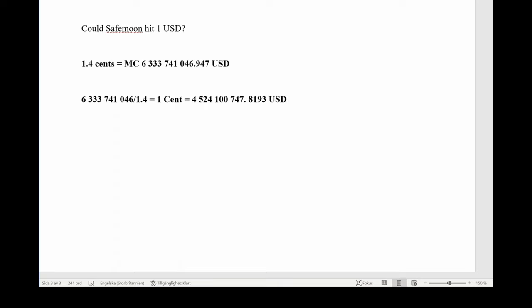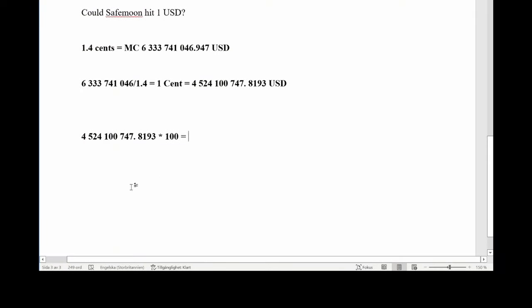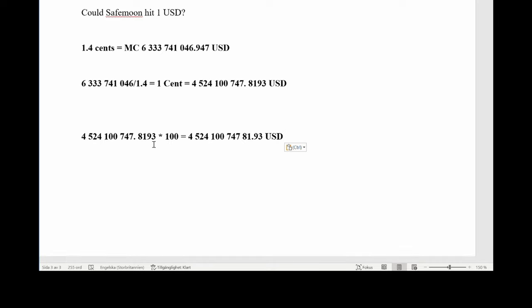Great. Now let's take this market cap at 4.5 billion US dollars times 100, so we get what the dollar market cap is. We have 1 cent up there, so we get the number here. We just move the comma or the dot 2 steps. Let's remember from old math when we were younger. Now we have the market cap at $1.